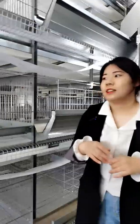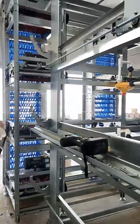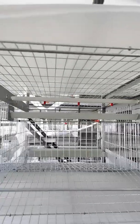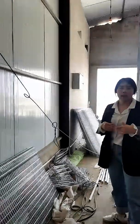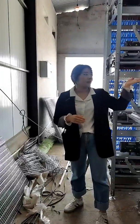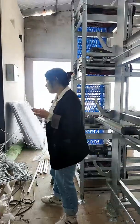So let me conclude how to solve the water and water-saving issues. The filter and the whole sink water pipe can make sure the water is clean, and the electronic water meter and the control box can record the water consumption. Also the water shortage alarm and the water pressure regulator can make sure all the chickens get enough water, and the water tank and the nipple drinkers can help to save water. So the first big question has been finished.